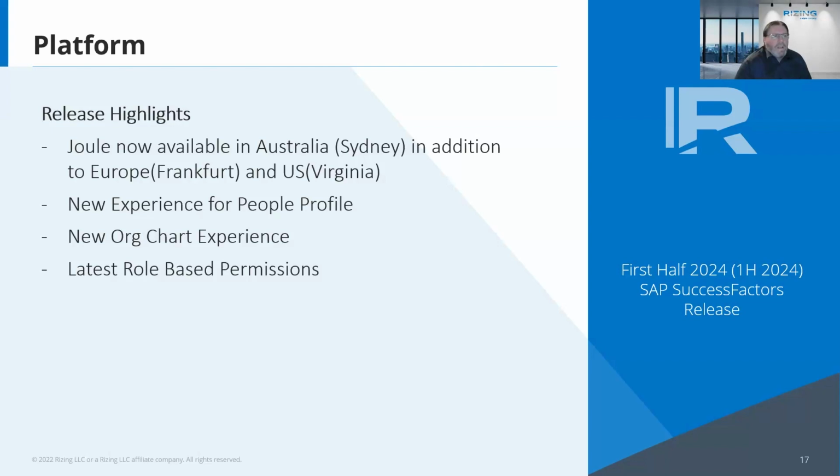Sure thing. Thanks, Shannon. So the first one we wanted to go through today is, you've heard a number of enhancements in the individual modules around some of the AI functionality. Joule is now being made available in the Australian Sydney data center. This now makes it available in Europe, US, and Australia. So something to look forward to there, and that will increase over time.